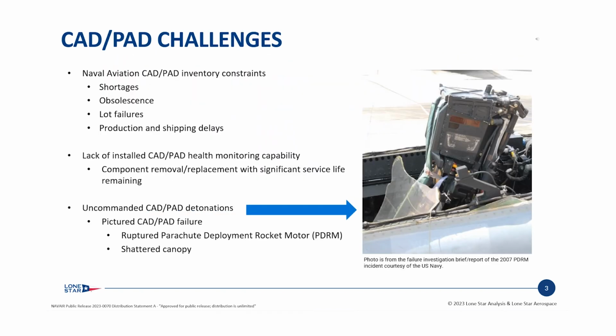CADs and PADs are pivotal in aviation safety, performing critical functions such as launching weapons, triggering fire extinguishers, and aiding pilot ejections in emergencies, fundamental for safeguarding the lives of naval aviators. Despite their significance, the Navy contends with persistent challenges like shortages, outdated parts, failed lots, and delivery delays for these crucial components. Currently, there is no accurate way to monitor their health or predict their service life.